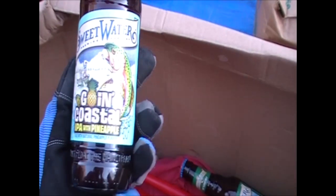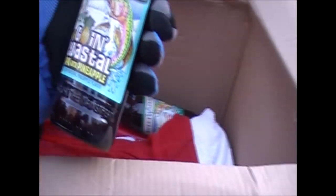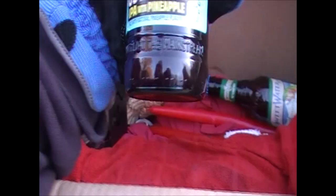All right, we have a Sweetwater Going Coastal IPA with pineapple. It's actually got something in it, so I'm pretty sure I can't sell that, right? Pineapple flavored. I don't know. I gotta see if it's got alcohol in it. Here's another one here. Maybe they're collectible.